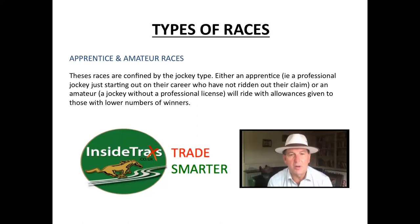So what you're looking at in an apprentice race is: are you looking at one end of the spectrum, which is a young jockey with a whole load of weight taken off a decent horse, with more capability than his few rides would suggest? Or are you looking for an experienced apprentice and an experienced amateur who are basically riding at professional standard, who are giving away less weight than they should do because they're still apprentices?